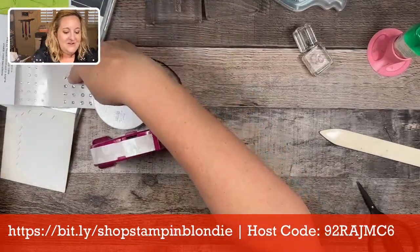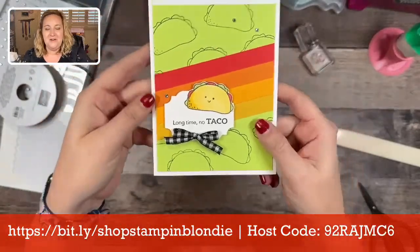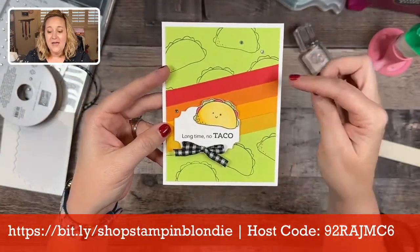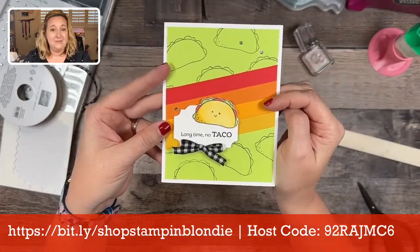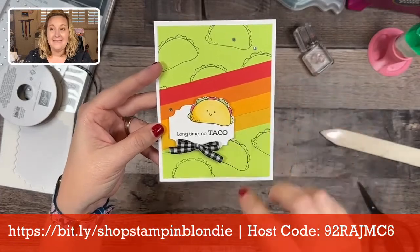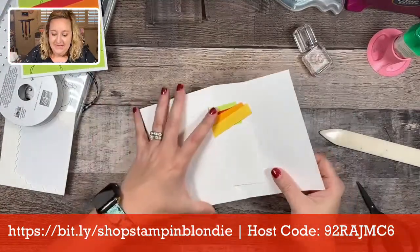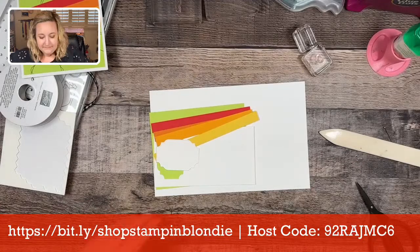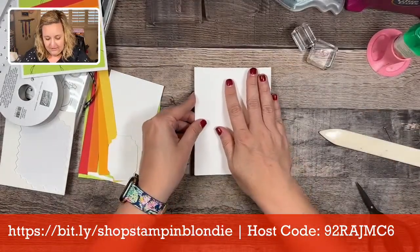All right, and our last project today, Long Time No Taco. Now this features Parakeet Party, Poppy Parade, Pumpkin Pie, Mango Melody. So that is a color that is retiring, and then Daffodil Delight. So we have our basic white cardstock for our background. 5.5 by 8.5 on that one.